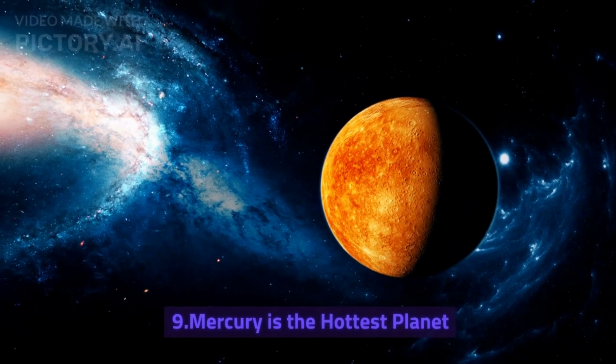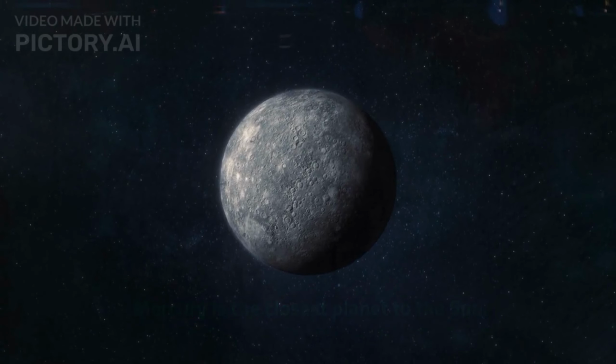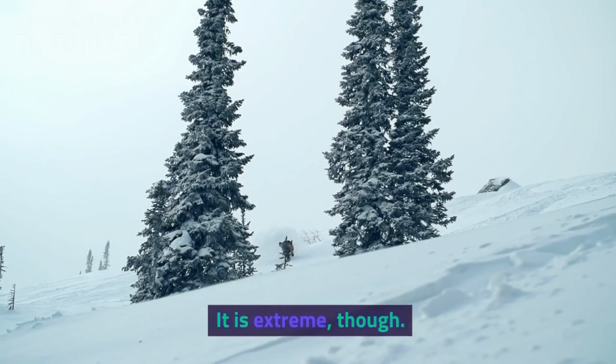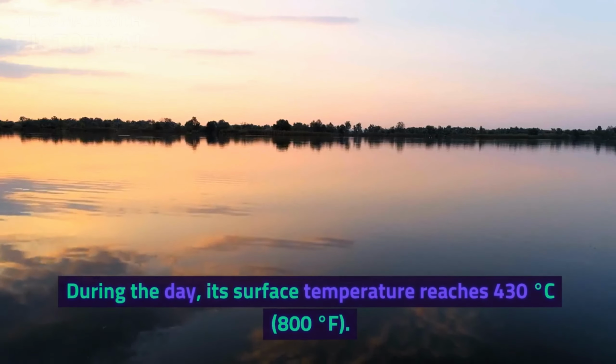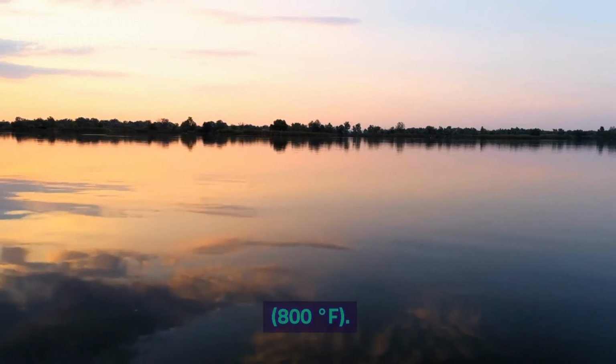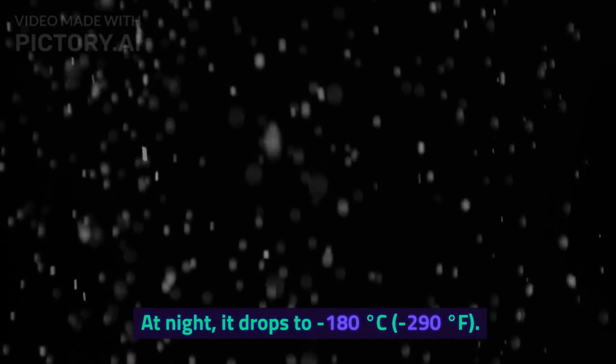9. Mercury is the hottest planet. Mercury is the closest planet to the Sun. But, surprisingly, it's not the hottest. It is extreme, though. During the day, its surface temperature reaches 430 degrees Celsius, 800 degrees Fahrenheit. At night, it drops to minus 180 degrees Celsius, minus 290 degrees Fahrenheit.